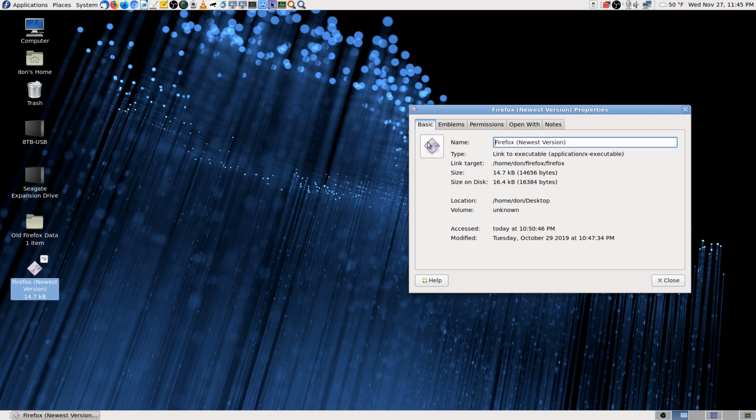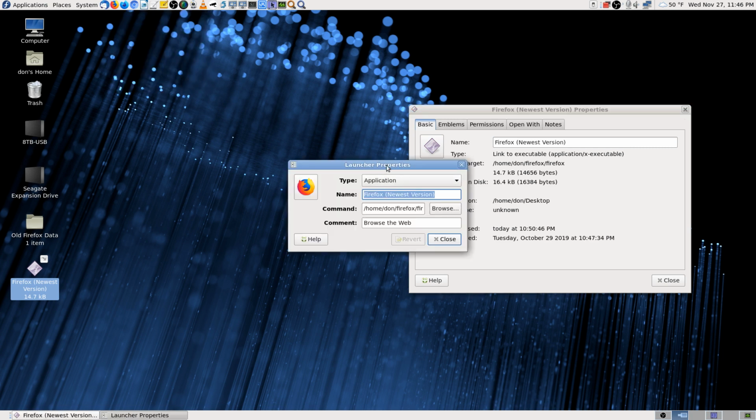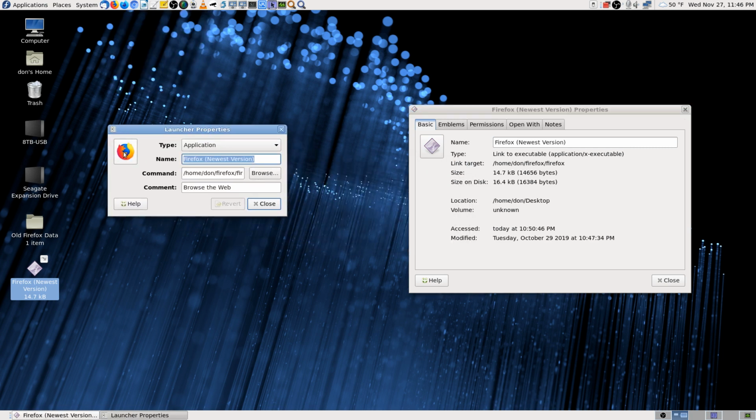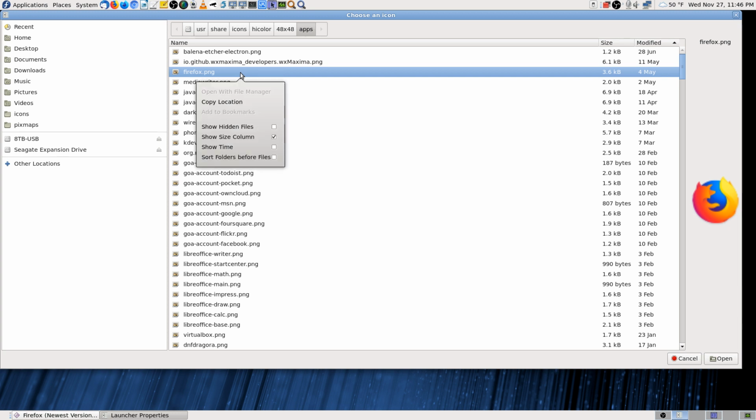But here, I want the icon here. Now, it took me a while to catch on to something that's pretty simple. Okay, this one's icon, it shows you right where it is. Now, you can't copy that address. You can try, but I don't think you can. Copy location, yes, you can. Well, that I don't think, but user share icons, high color 48 by 48 apps, and then Firefox ping.